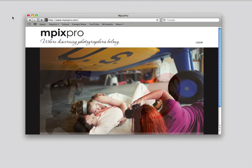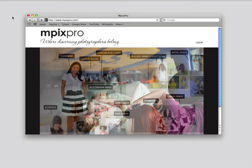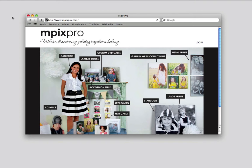Now, whenever you sell those images on a disc, as a photographer, you always cringe because you're like, oh, what are they going to do with it? Are they going to take it to a Walmart or a Walgreens and it could get bad color and it makes you look bad in the long run? So this is what photographers are doing.